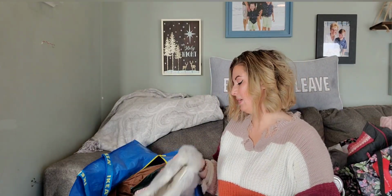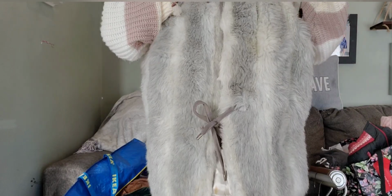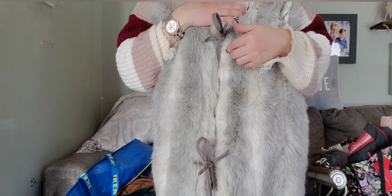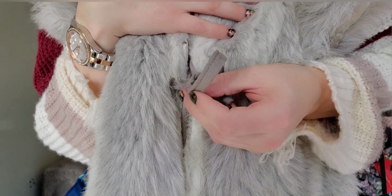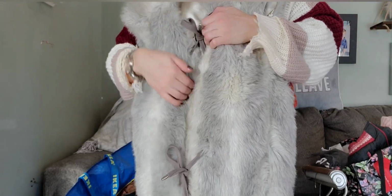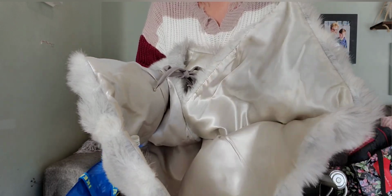Okay, this I thought was modern. What made me really look at it for being quality is that it was tied, which is very interesting because a lot of these have a zipper front or buttons, but there were metal tips on the ends of these suede microfiber ties. So that kind of is like, okay, well, maybe it's a little bit better quality. So then I looked inside, which is also a nice satin liner.